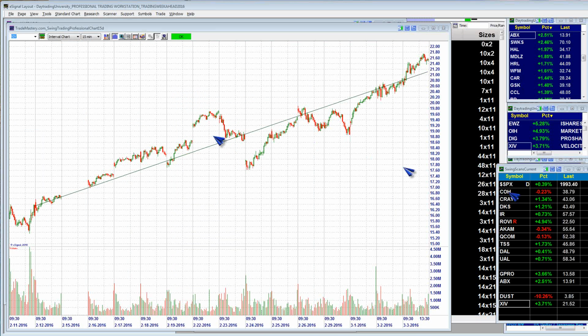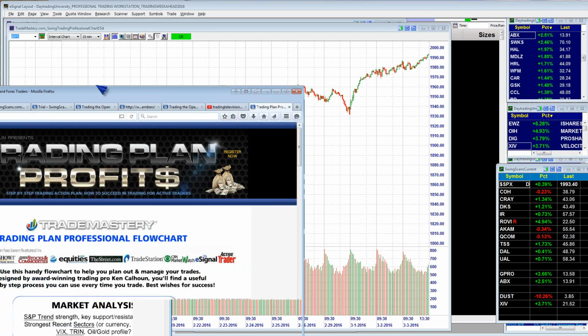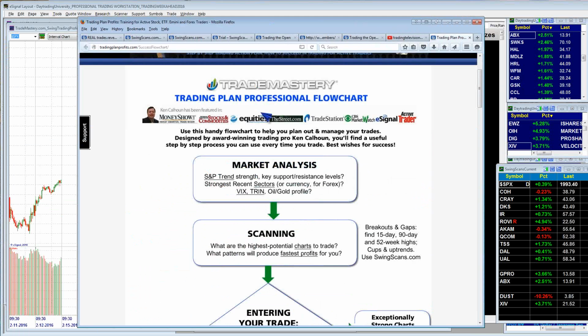One of the things that I think can also help is a market plan, a specific market trading plan that helps you map out visually how you're going to trade and what kind of trading setups make sense. One of the ways to do that is with a flow chart that maps out visually the major steps in your trades.